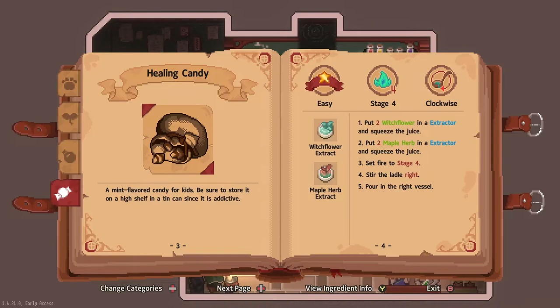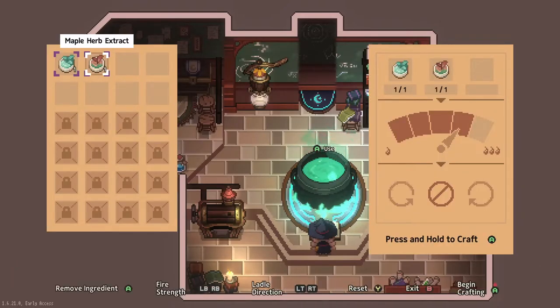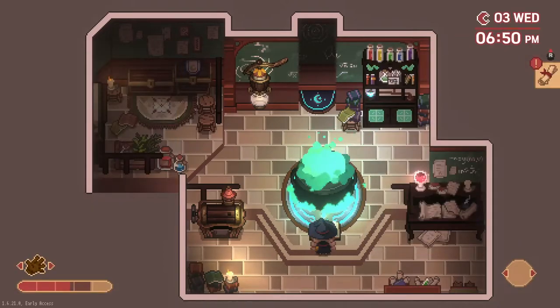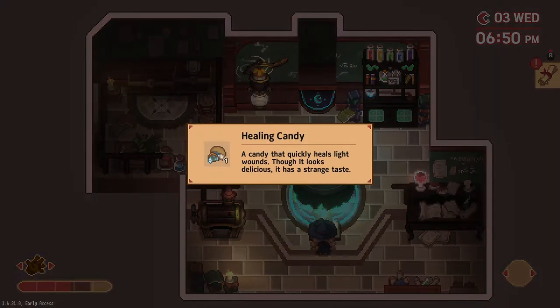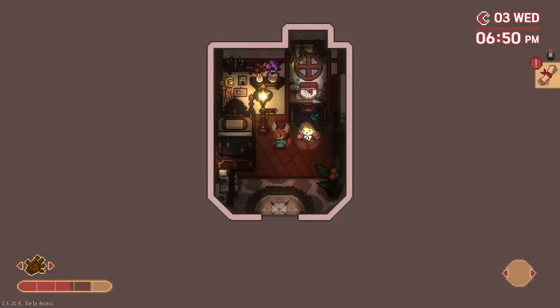Let's just double check the recipe before we get started. All we have to do is set the fire to stage 4 and stir clockwise. I think we can do that. And we did it! A healing candy. A candy that quickly heals light wounds. Though it looks delicious, it has a strange taste. Oh, hopefully Rubrum likes it.